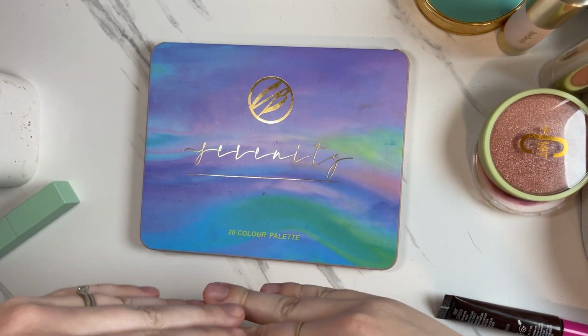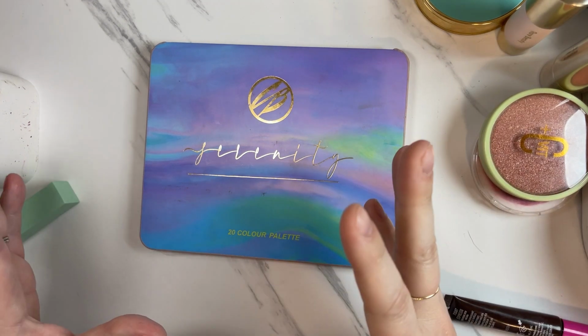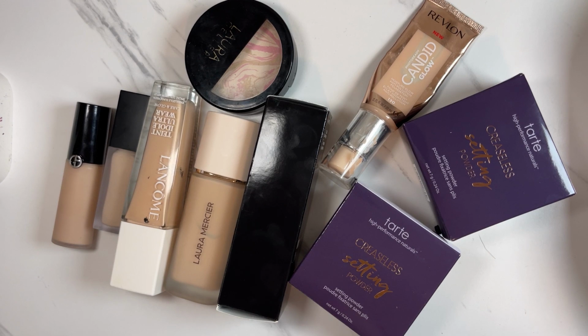All right, so that is everything. That is all my speed beauty reviews for July. Now let's go pick out August items. All right, so we've already talked about the skincare products that are going to be transferring over into August. So let's just dive into complexion.